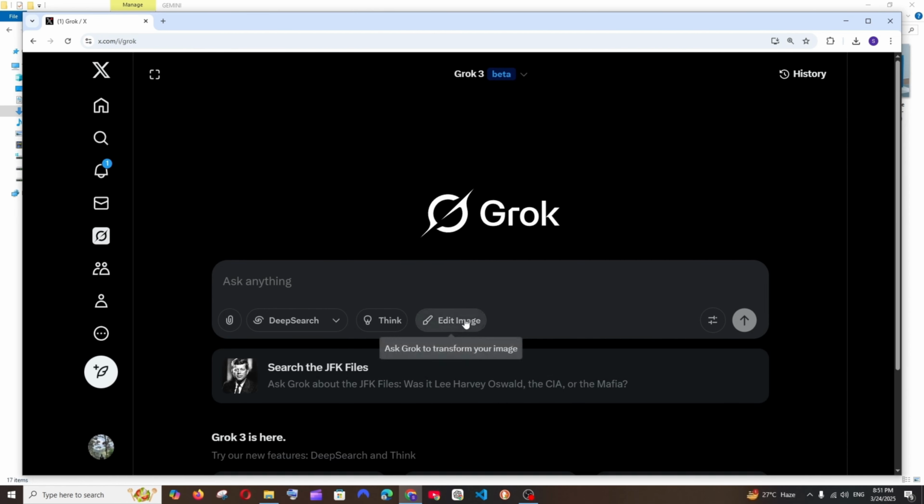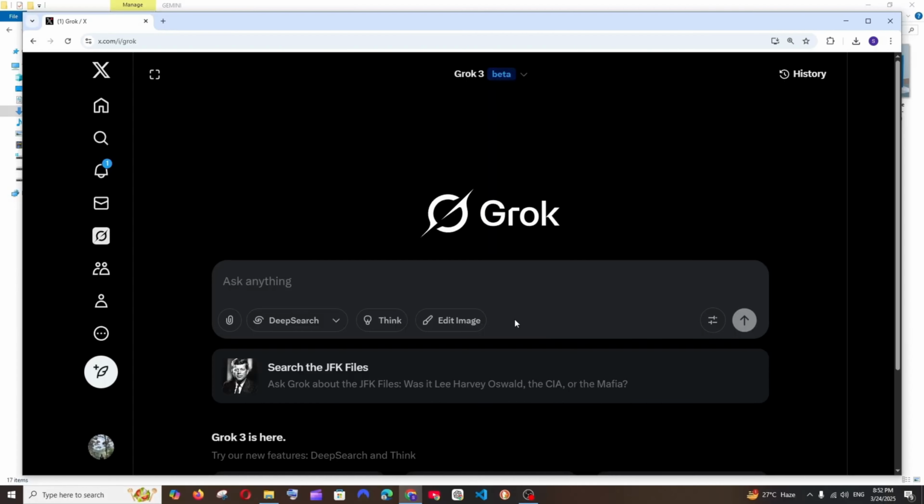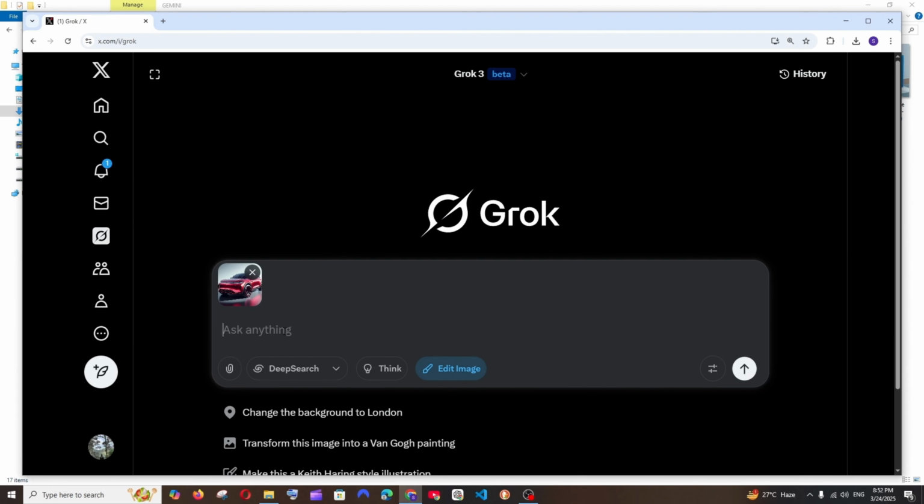Let's look at a quick example. Imagine you're working on a coding problem. You upload a screenshot of your code, ask Grok what's wrong, and it not only identifies the bug, but suggests a fix and explains why it works. Or you're traveling abroad, point your camera at a street sign, and Grok instantly translates and explains the context.